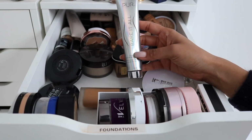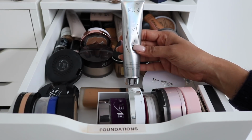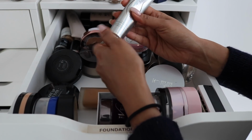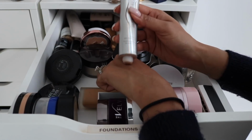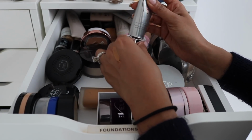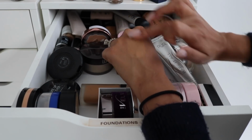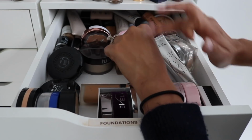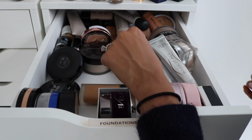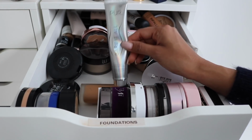Okay, this is Pur Minerals Bare It All foundation, and this is in the shade Medium Dark. You guys, I really, really tried to give this a shot, but I think I'm going to pass this on because I just cannot get this to match me. Like I said, it's Medium Dark. It does look like it matches me when I apply it on my skin, but on my face, it just doesn't look that good. I also don't like the finish of this foundation. It's way too heavy and it just doesn't speak to me. So I'm gonna have to get rid of this as well.